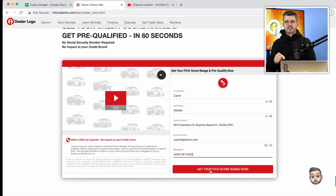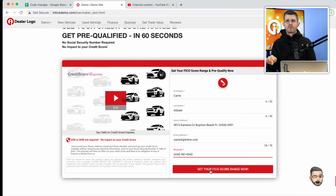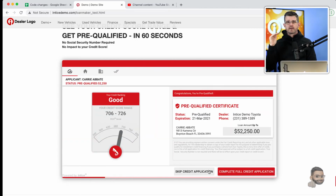You can customize this. You can customize the message that is showing right there in the header or down there in the button. That's all customizable. So I'm going to go ahead and hit that button right there, and then we're going to do a full credit pull right at that point.